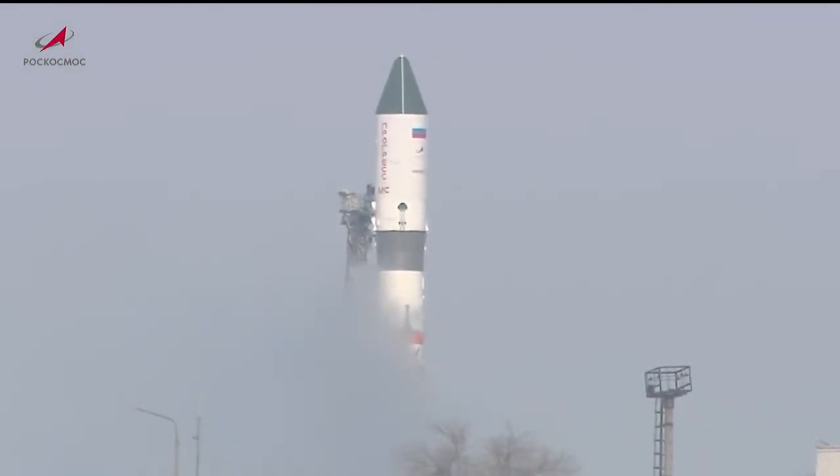The Zvezda docking port was vacated on Monday, February 6, when the uncrewed Russian Progress 81 spacecraft undocked from the International Space Station, freeing the port for Progress 83 to dock.